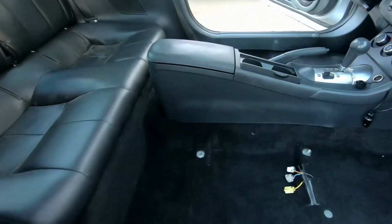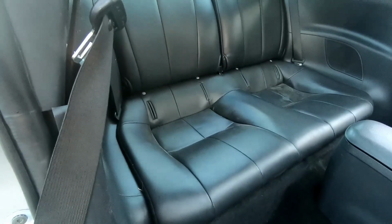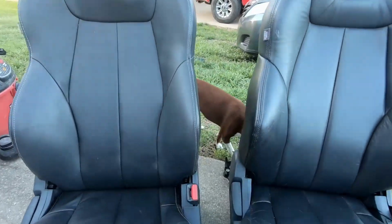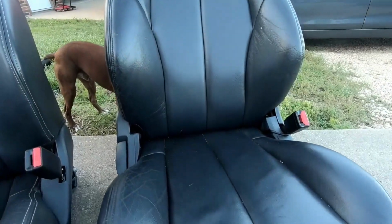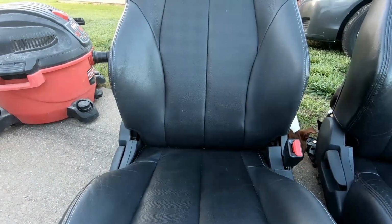Okay, so the carpet is in. We got the back seat put back together. Now it's time to go ahead and put these front seats in. And there is a little bit of a difference in the design or texture of the leather. This is the seat that came out of the Silver Eclipse, and this is out of our donor.